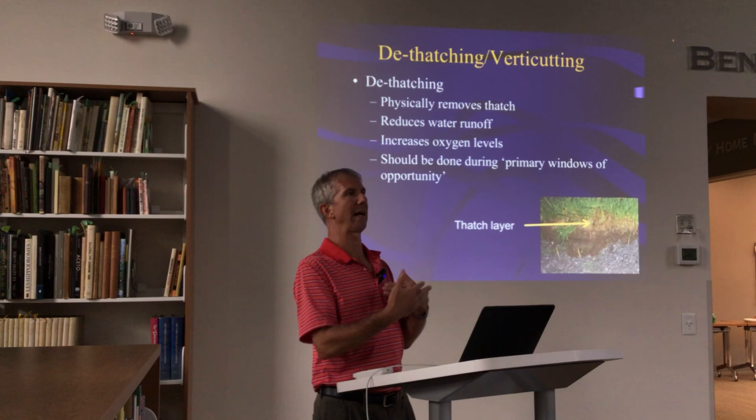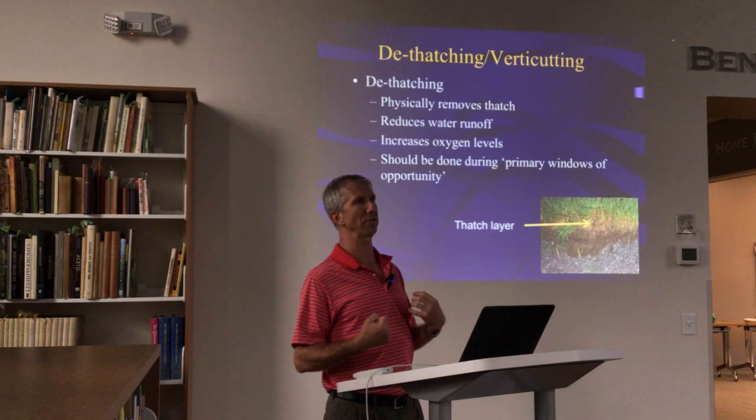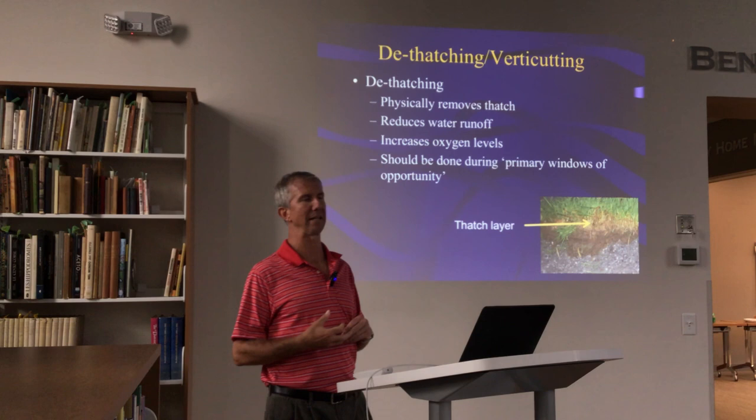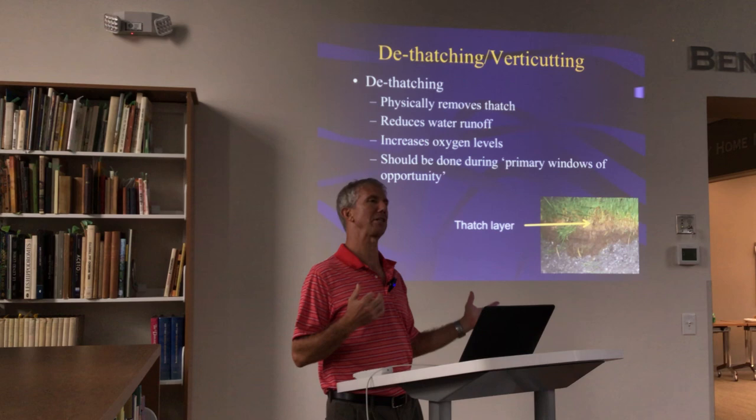So if you've got a predominantly Kentucky bluegrass stand with not a lot of traffic, you're going to have that thatch accumulate over time. And if that thatch gets above a certain level, it's going to start to repel water if it gets dry. Nutrients aren't able to get into the soil as effectively. Water isn't able to get into the soil as effectively. And also there are a lot of disease pathogens that are harbored within excessive thatch.